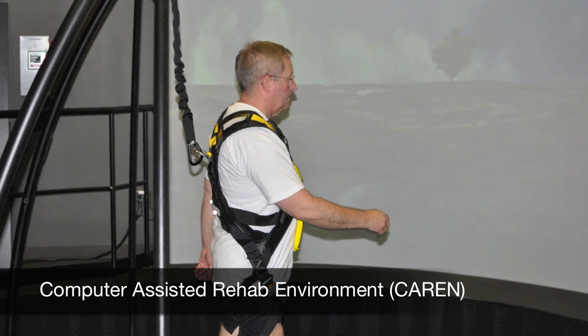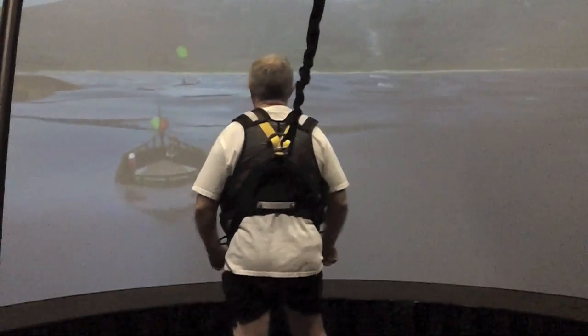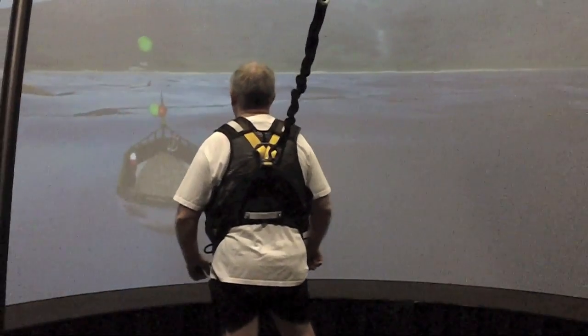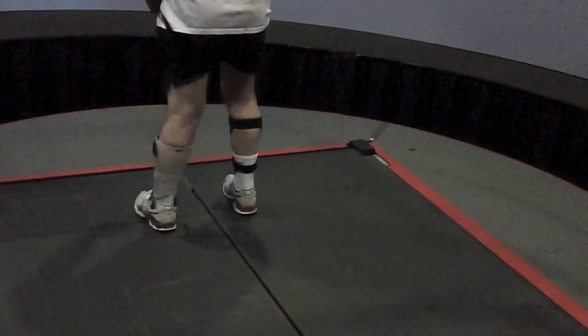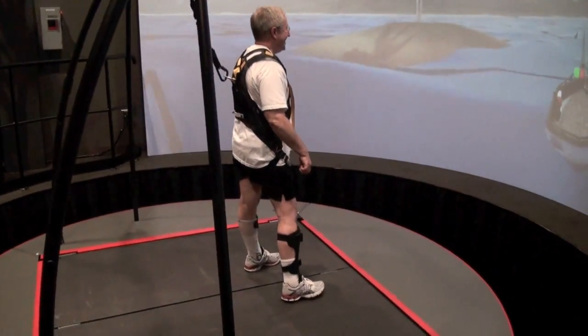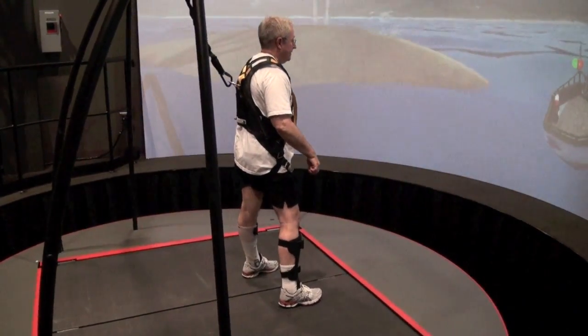Some people have likened it to a Wii on steroids. It's a virtual environment where the patient can even either drive a scene, meaning interact with the scene. The problem is we make it difficult. We can add waves and motion to the platform, so it makes it challenging on your balance. And it's really kind of a fun way to get to do your rehab.